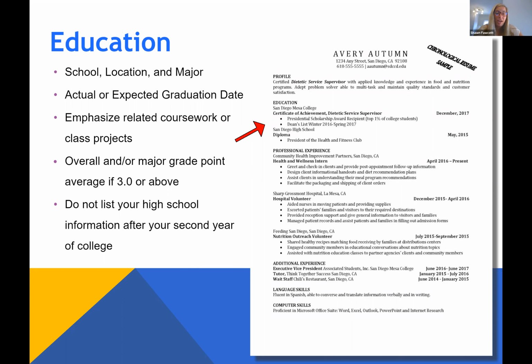Just one thing to point out, you don't want to include the specific course number. So Business 119 isn't going to be super relevant to an employer. Rather, you want to state the full course title. So business communications, accounting, managerial accounting, so that way they know exactly what coursework you've taken and have an understanding of what you bring to the table at that point.